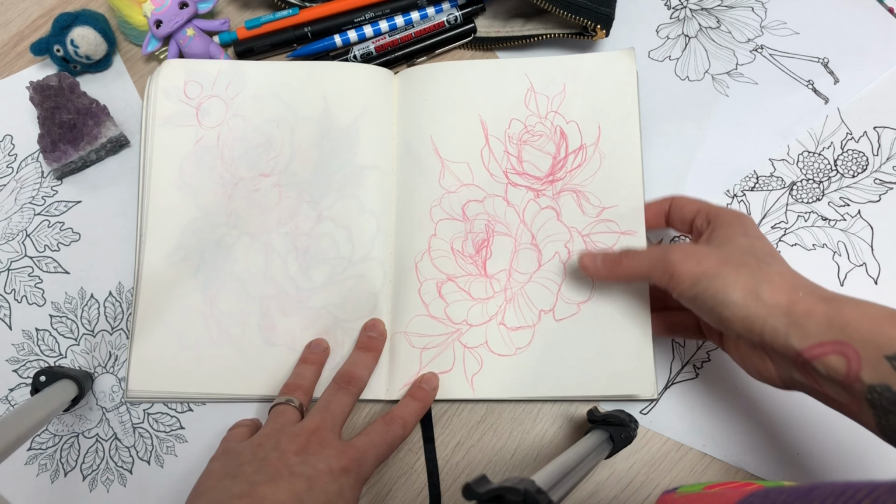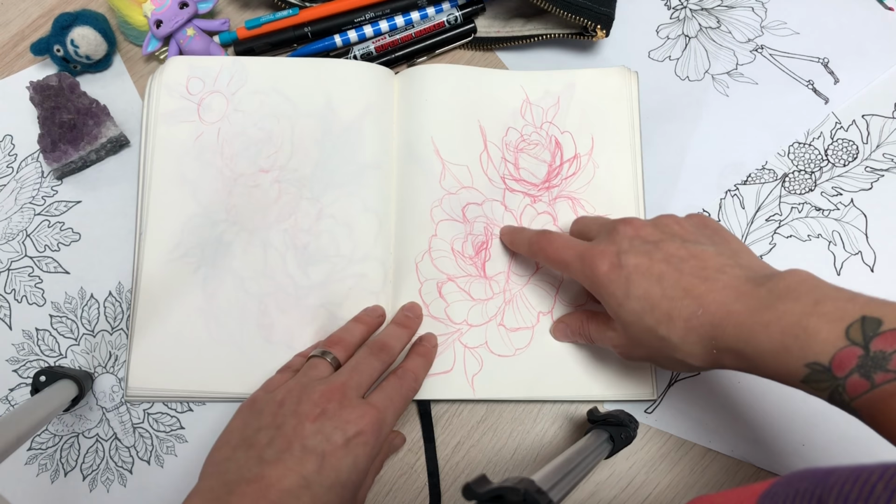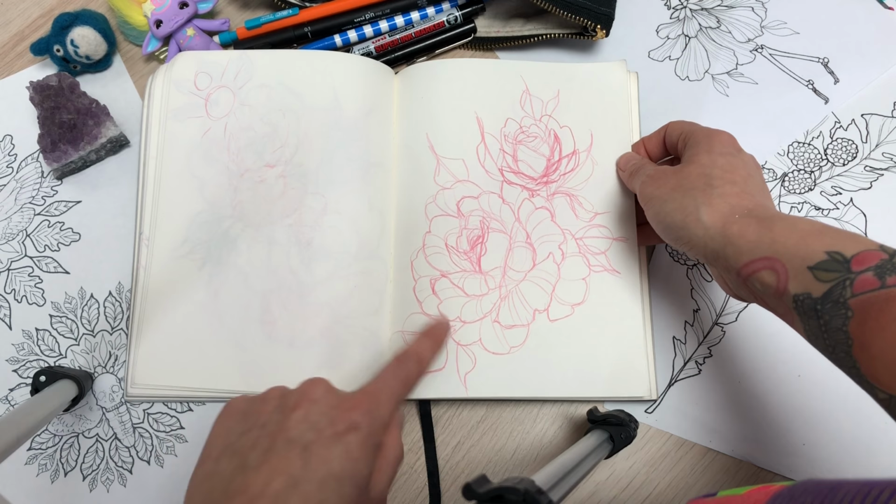More flowers. This was actually a tattoo, so it's probably hard to believe, but this is as much sketching as I do with flowers particularly, before I would turn this into a stencil to make the tattoo. So I will try and find the picture of the tattoo that I did from this and insert it here so that you can see.